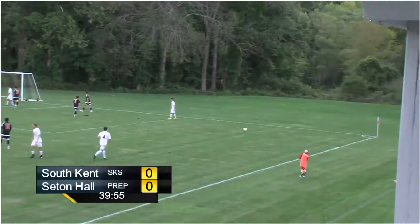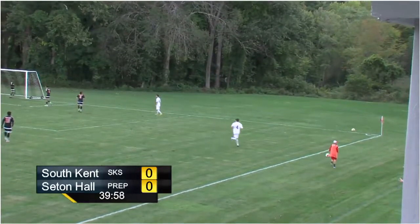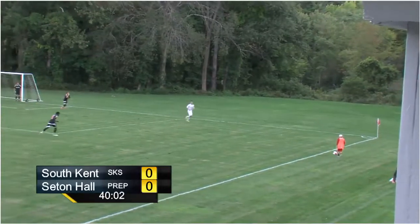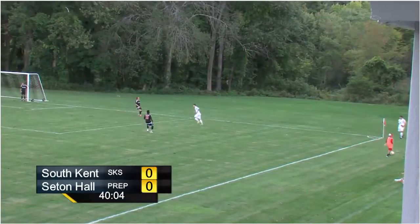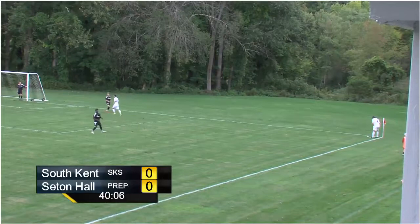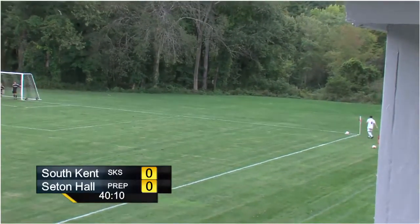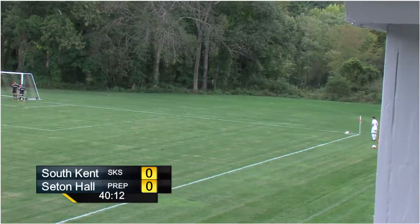Yeah, but the side referee didn't say anything. The side referee's flag never went up, which means it maybe didn't go out or he didn't see it. So it was up to the main middle official to make a decision, make the call.